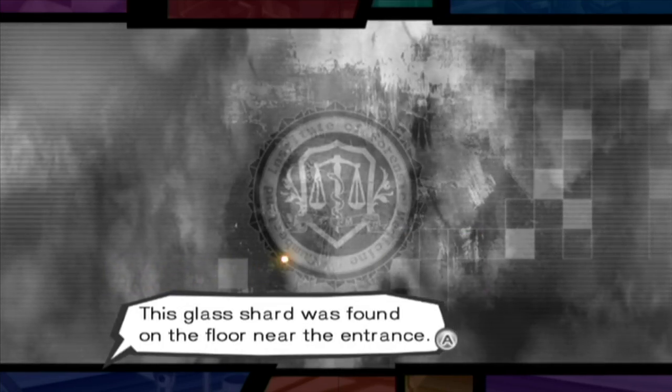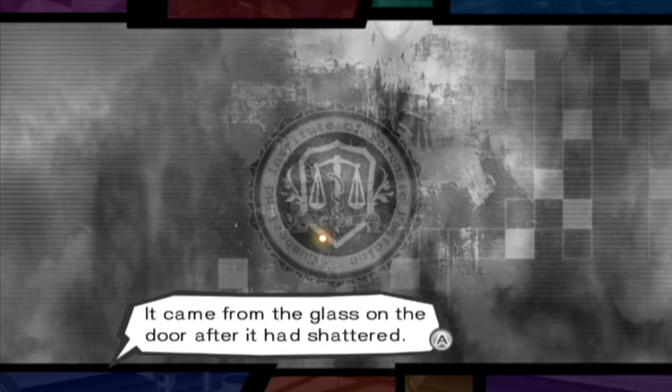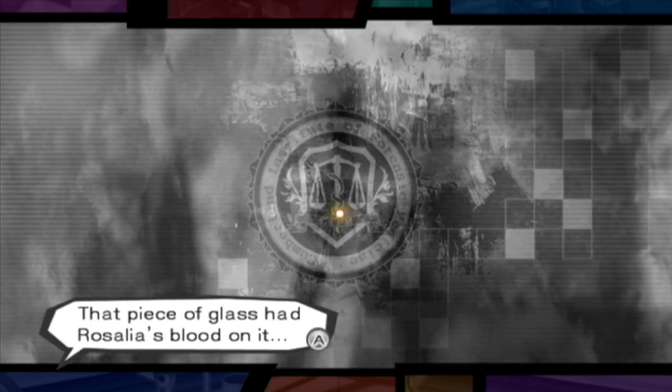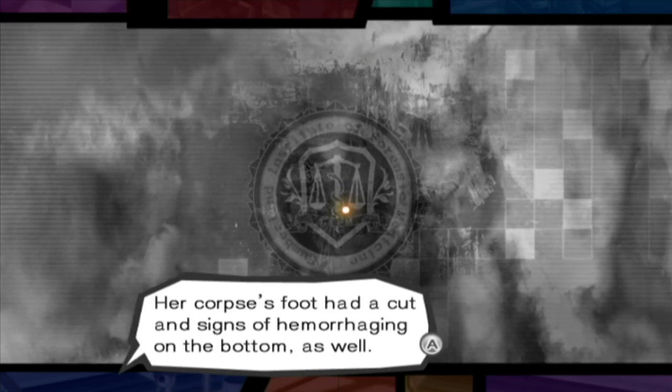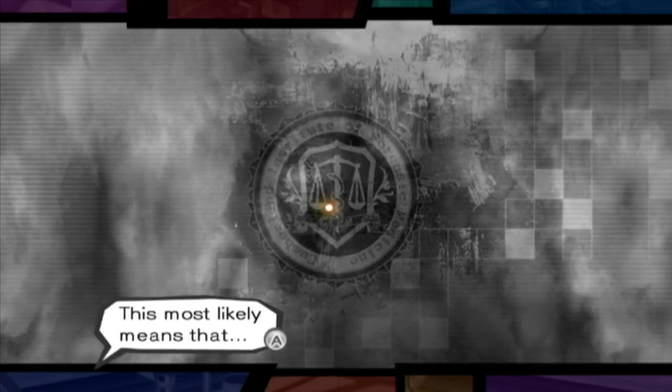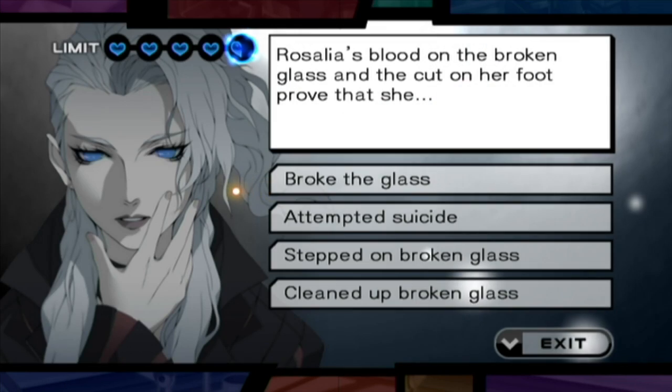This glass shard was found on the floor near the entrance. It came from the glass on the door after it had shattered. That piece of glass had Rosalia's blood on it. Her corpse's foot had a cut and signs of hemorrhaging on the bottom as well. This most likely means that she stepped on the broken glass.